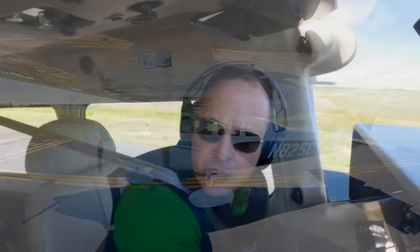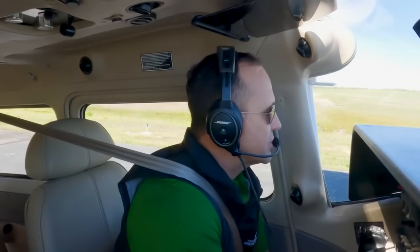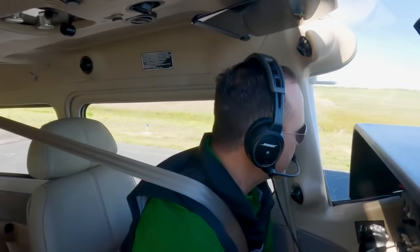There is a decent little crosswind today, so we're not getting much help on the nose, but this airplane will just leap off the ground.